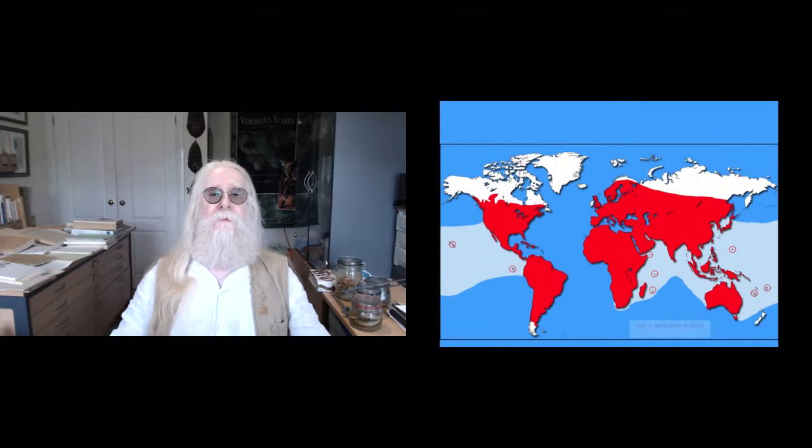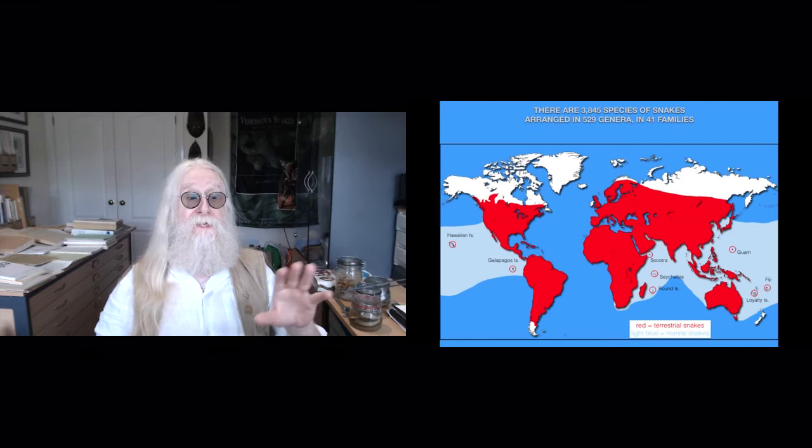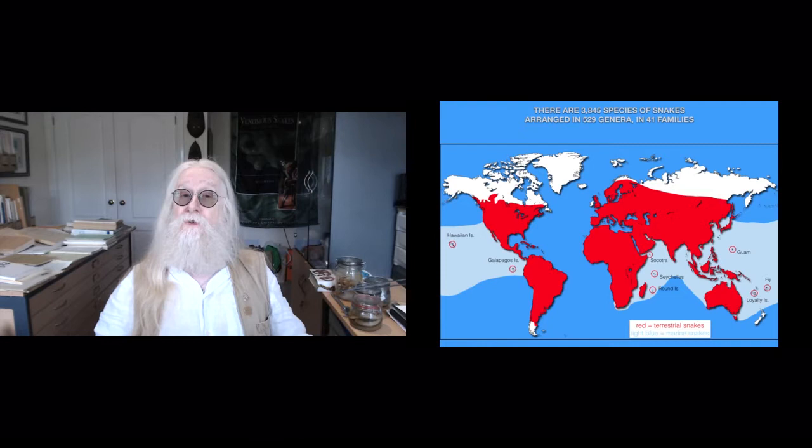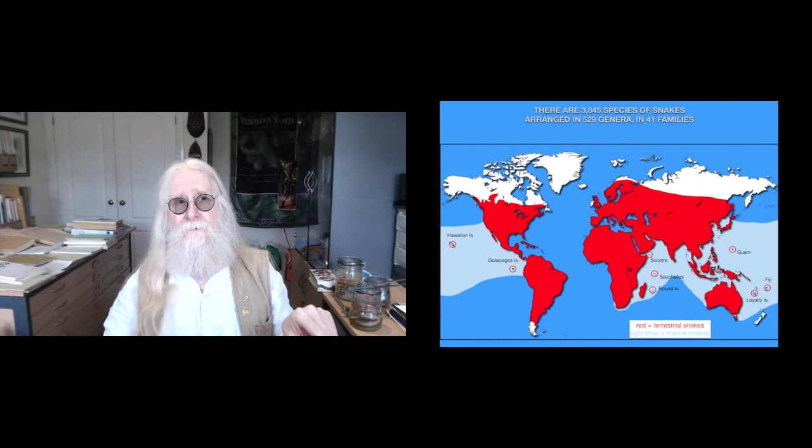Right, the distribution of land snakes is illustrated here in red, including numerous island groups. Light blue illustrates the distribution of marine snakes, the majority of it encompassing the range of the pelagic sea snake Hydrophis platurus. Hydrophis platurus is found from right down on the Cape, and it actually has on occasion got round onto the Namibian coast, but as a waif, they don't survive.